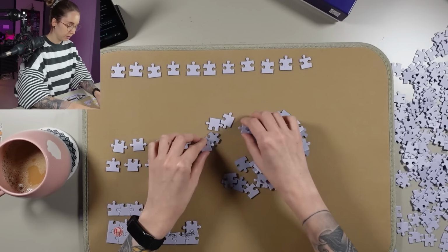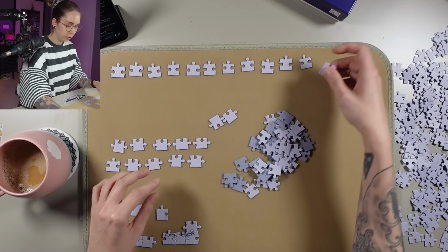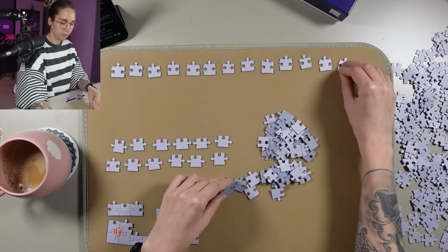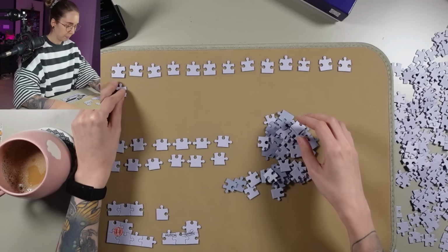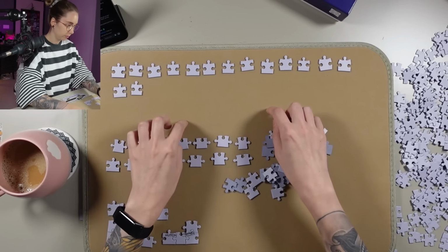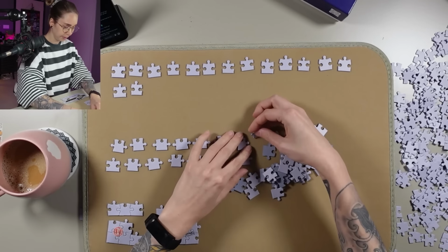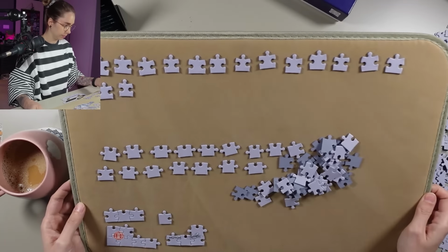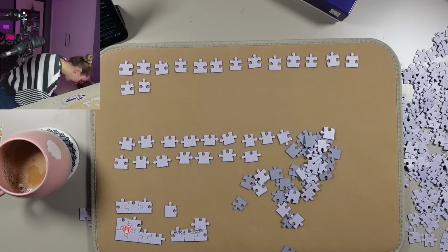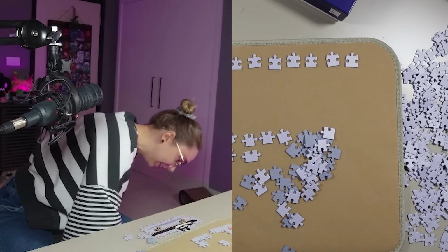Yeah, the brand is Jumbo. They have a puzzle case that you can use, and there's these things in it. They're really nice because they're anti-slip, so you can just do that. And the ones that you lay flat at least. Oh god, where'd it go?